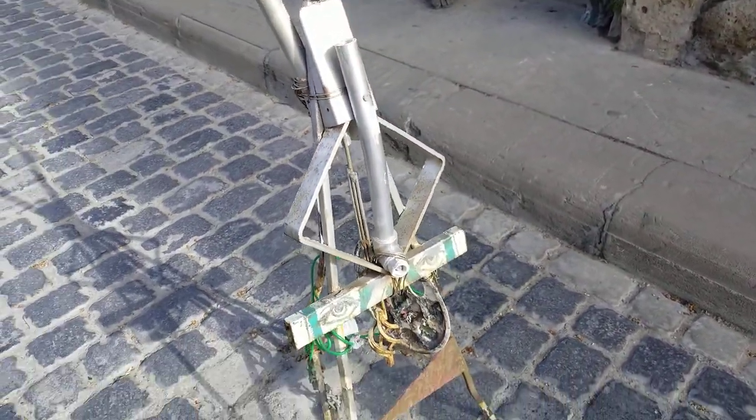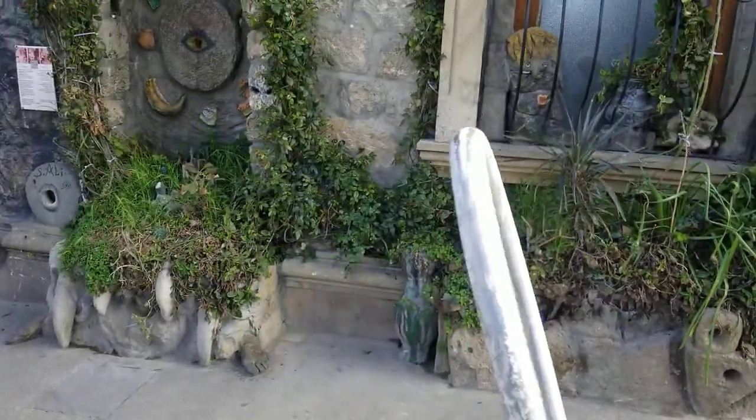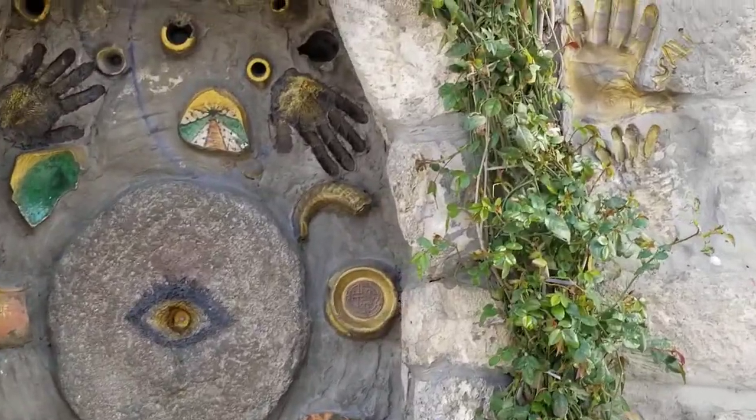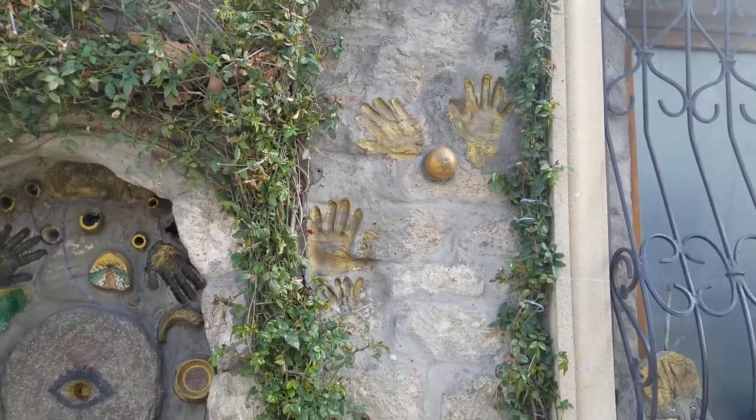His steampunk he used as a signboard, as you can see this one reflecting here. You can see a hand sign, unity.